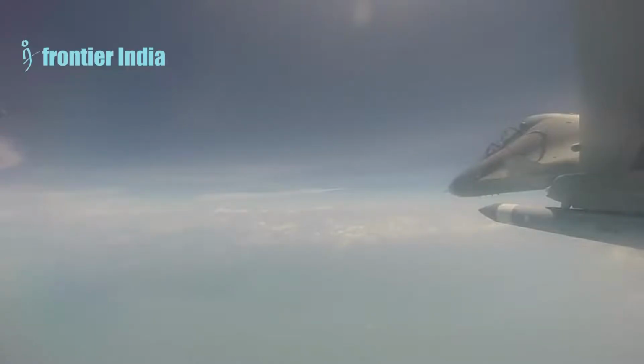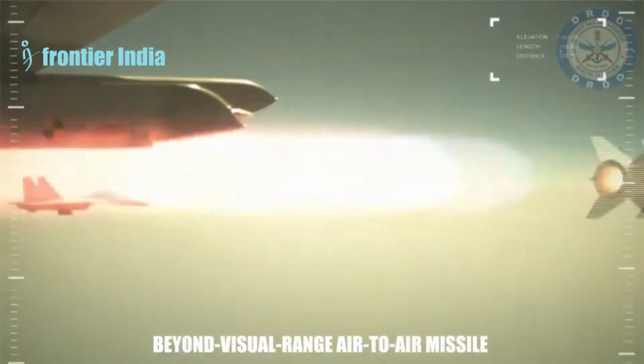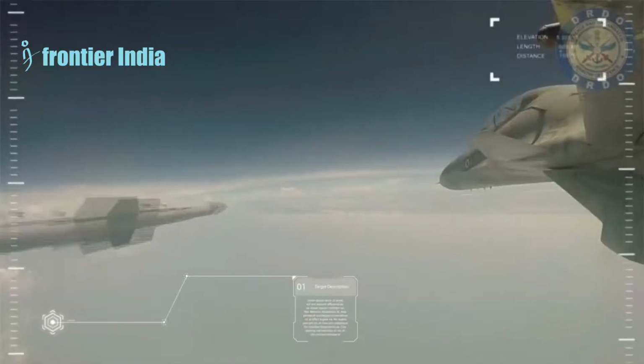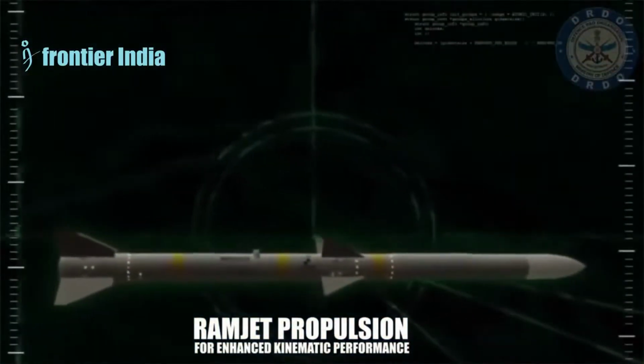During the testing, the Astra 1 missiles were fired over the entire flight envelope of the Su-30 MKI, engaging, destroying, and satisfying all mission objectives for all assigned maneuvering and non-maneuvering aerial targets. 2 IAF Su-30 MKI aircraft have been based in Nashik for dedicated testing of Astra missiles.